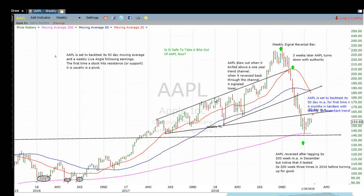I typically don't use indicators. In my experience, indicators are more descriptive than predictive. Price is the final arbiter. In keeping with this concept, the simplest tool of all, a simple trend line, oftentimes proves to be the most valuable. So we're going to take a look at Apple on the dailies and weeklies and see what a simple trend line told us about its top and what it seems to be telling us now.